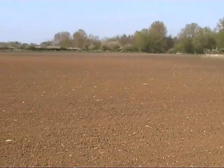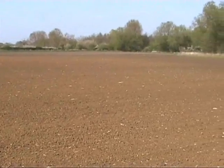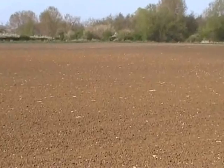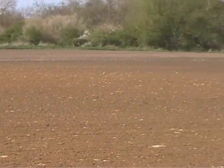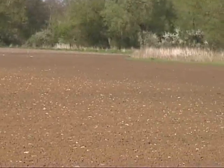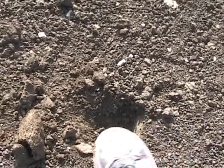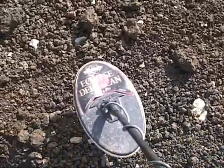Over here we have a nice Roman villa. You can see the dark soil in the field, and there's a lot of evidence of Roman pot on here as well. It's right by the edge of a river, so they had ample water. We're on the villa now. We've just uncovered a little object, probably a coin.